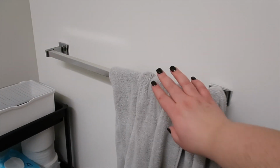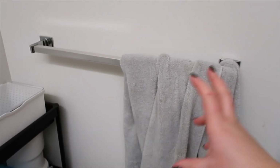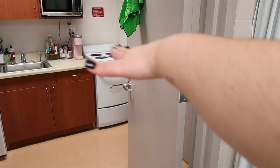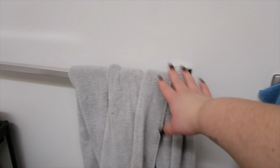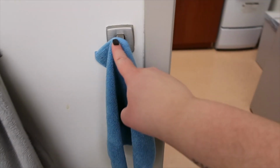Also, every dorm has one of these metal handles that come with it, but they're placed in different places. I've seen ones that are on the back of this door. I've seen all different places, but ours is on this wall. And then there's also these hooks on either side of the door.